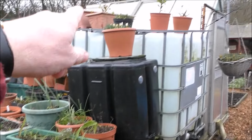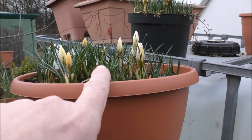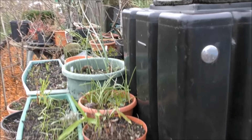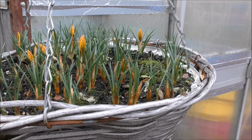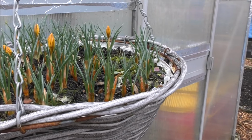Again, crocuses coming up here. These are almost flowering. More crocuses everywhere you see. Most of them are crocuses. Again, crocuses in these hanging baskets. I think they look better on the ground, but I do like them in this particular basket.